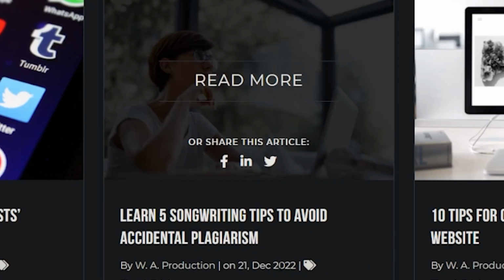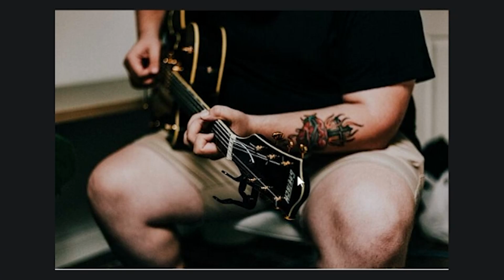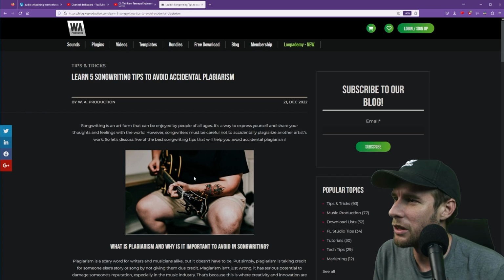Okay, this sounds good. Learn 5 songwriting tips to avoid accidental plagiarism. Why do they have the picture of this guy's crotch? I get the guitar in this shot, but it's really centered on his crotch here. I feel like they could have focused a little more on the guitar there. Good thing he's blocking it, huh?